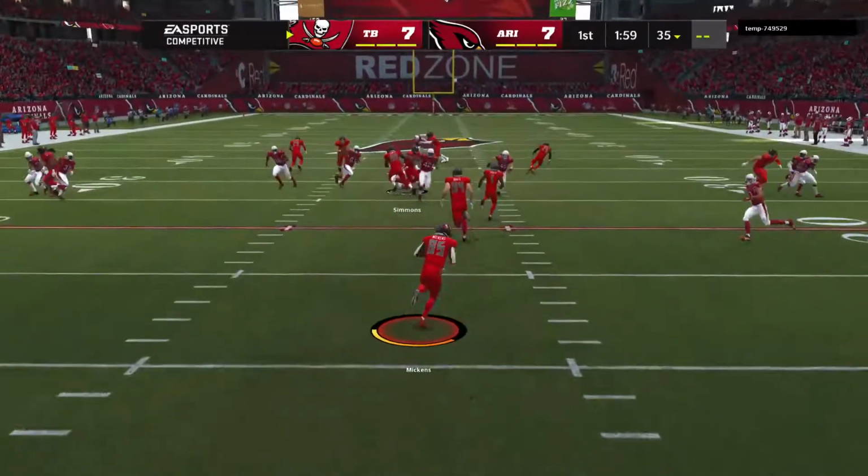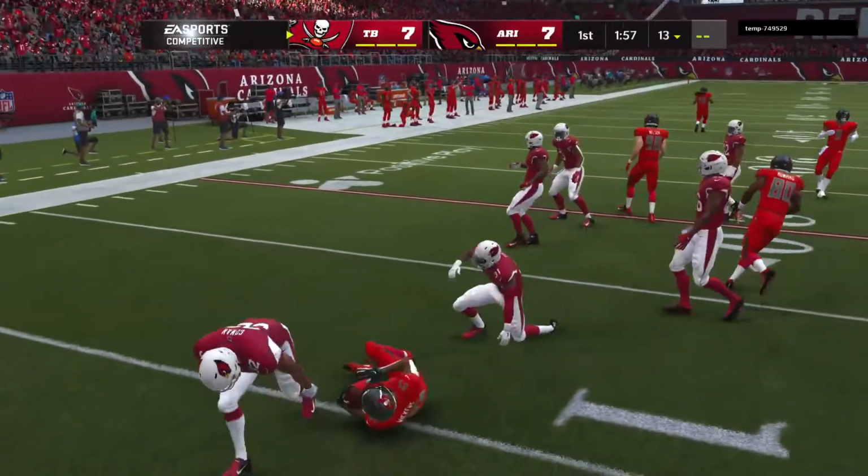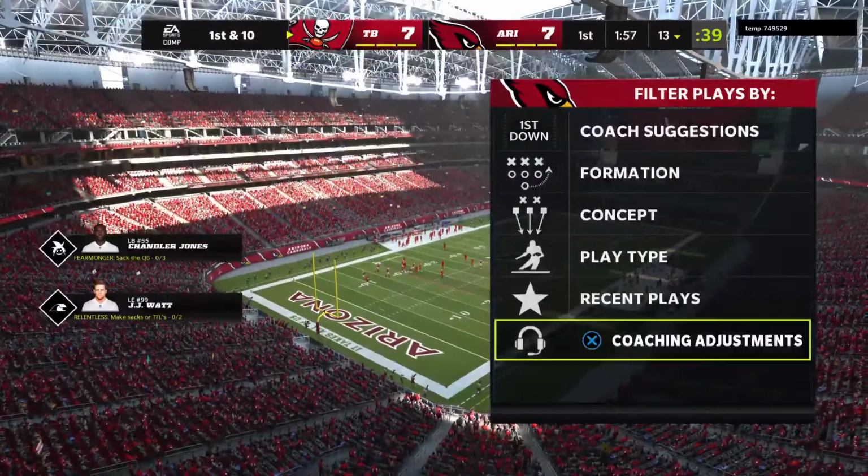Jadon Mickens now from his end zone. And he's only going to make it to the 13-yard line and no further.